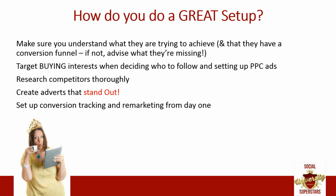And also their peers, so that they can build a network of people that they might be able to work with or outsource to or what have you. Yeah? Research what their competitors are doing. So model the good stuff and do away with the bad. Don't repeat the bad stuff. Create adverts that stand out. And like I said, set up conversion tracking and remarketing.